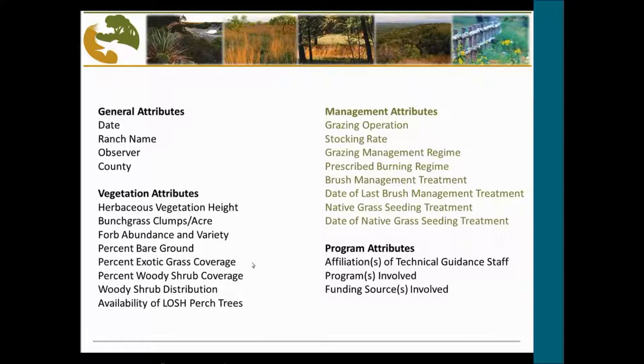And then management attributes, basically the four tools, you know, Leopold's tools of the axe, the cow, the plow, the fire, and the gun. Leave out the gun here, but cows, grazing, some information about the management that's going on, burning, how fire is being used, brush management, and native grass reseeding. Those are all the things that we fund through our Grass and Restoration Incentive Program.